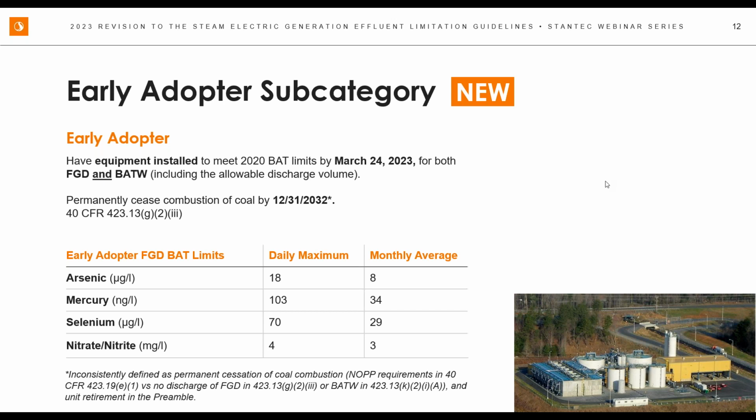The early adopters must have equipment installed to meet the 2020 limits by March 24th of this year. So March 24th was nearly 2 months ago, for both FGD and bottom ash transport water. Equipment needed to be installed. If you installed the equipment, your FGD limits stay at the 2020 numbers of arsenic of 8, mercury at 34 parts per trillion, selenium at 29 parts per trillion, and nitrate at 3 parts per million.